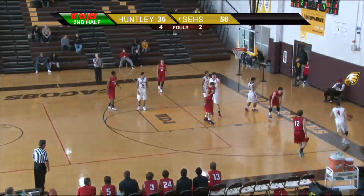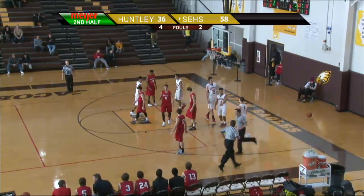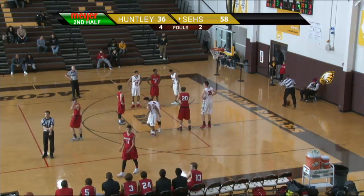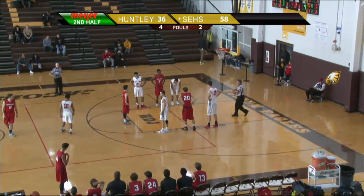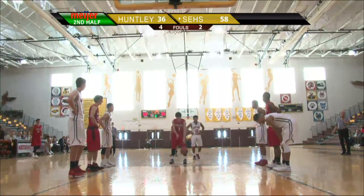Oh, I thought it was a good defensive play there. They're going to call a foul on Colin Uvegas. Going to the line is number 1. That's Allaire. Allaire has 1 point so far. He got that via the free throw line. And he's back at it now.